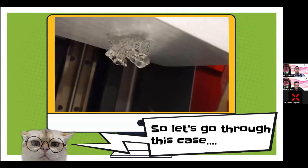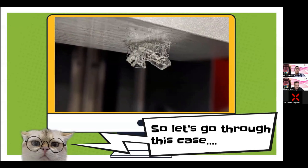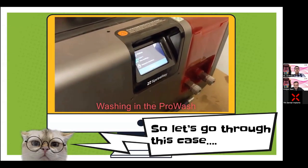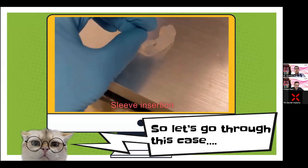And then out it comes. Crystal clear. We're washing it, curing it, and then we will autoclave it eventually. So Pro Wash, that's part of the SprintRay system. I'm a big fan of the SprintRay system because it's so easy to use and delegate.